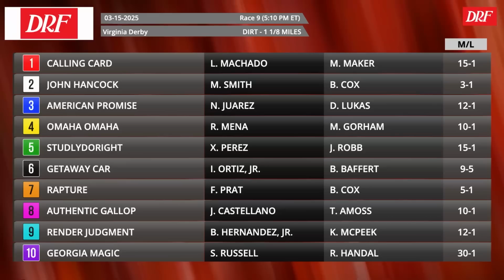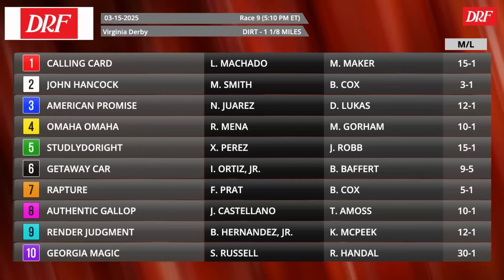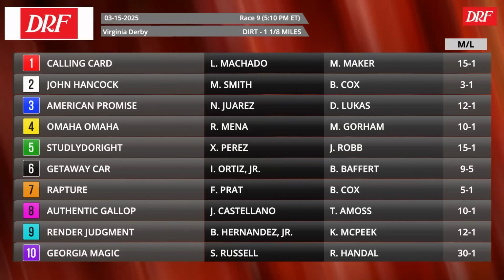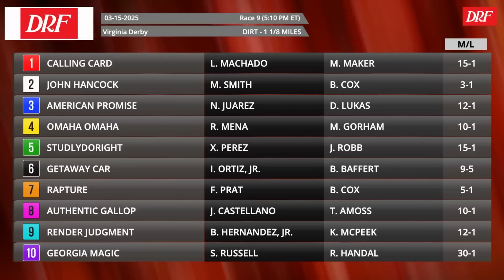Mike, this Virginia Derby drew a field of 10 runners, though our colleague Marcus Hirsch does report that the number 2, John Hancock, is expected to scratch from this race and instead await the Louisiana Derby 1 week later. Cox still has the number 7, Rapture, in this race, but he and all the others are going to have to get around the Bob Baffert shipper Getaway Car, who's got the most points of any horse coming into this race, and we'll see if he can solidify his spot in the Kentucky Derby here.